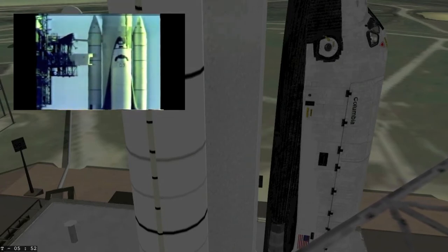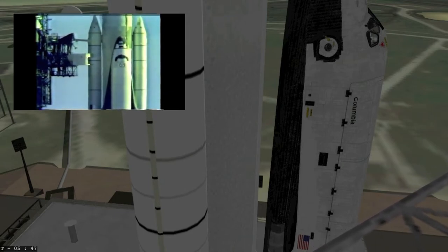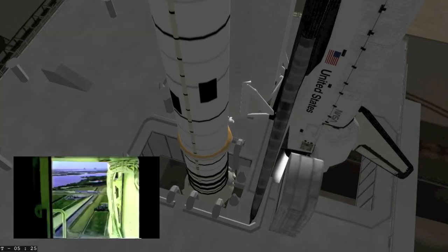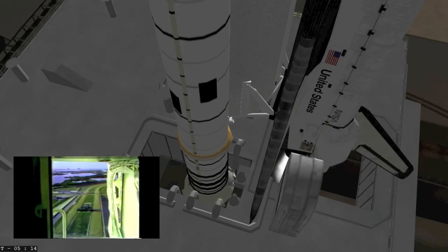Pilot Bob Crippen had begun that APU pre-start, which started about 48 seconds from now. The development flight instrumentation, which measures the stresses on the orbiter during flight, have been turned on, and recorders store information for playback after landing. T-minus 5 minutes, 30 seconds, mark and counting. And we've got three great talkbacks. Pilot Bob Crippen has signified the auxiliary power units are ready to be started. T-minus 5 minutes, 15 seconds, and counting.